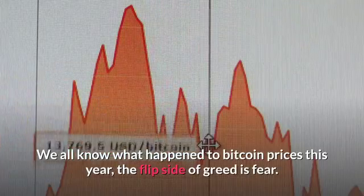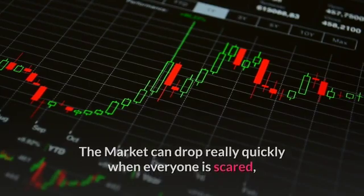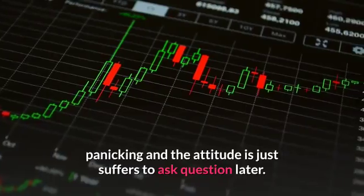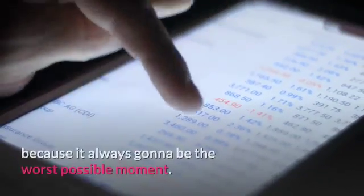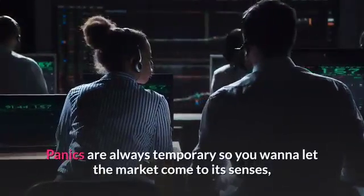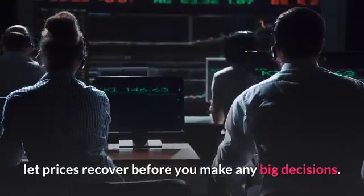The flip side of greed is fear. The market can drop really quickly when everyone is scared and panicking, and the attitude is just sell first and ask questions later. You never wanna sell your stocks at times like this because it's always gonna be the worst possible moment. Panics are always temporary, so you wanna let the market come to its senses, let prices recover before you make any big decisions.